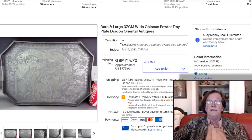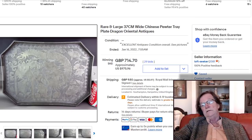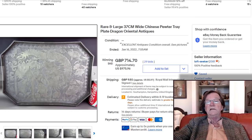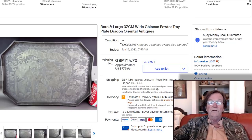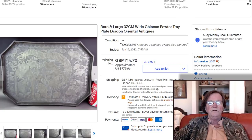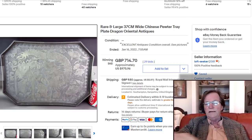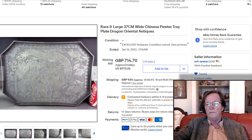This is just a nice, nice old tray, probably from the Swato area. Ended up selling for $975, 37 centimeters wide. So it's about 15 or 16 inches in width. But very interesting. And pewter, we've talked about pewter before. It seems very underappreciated for what it is. Pewter and Pactong even. And Pactong used to be heavily collected. Now nobody really understands what it is. But at any rate, it's a metal nickel composition and so forth.